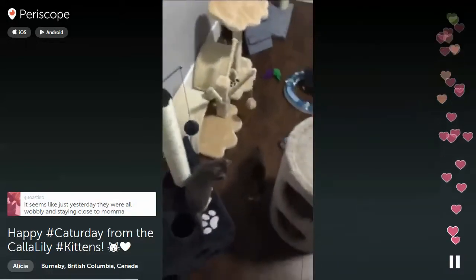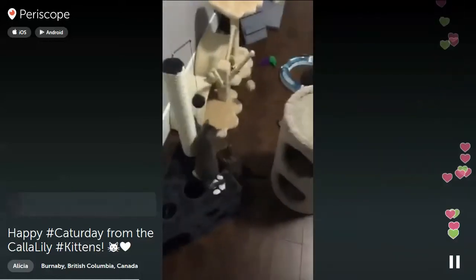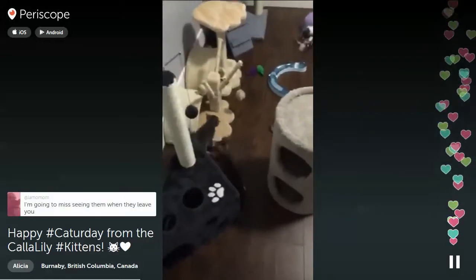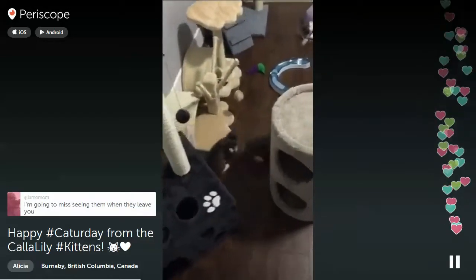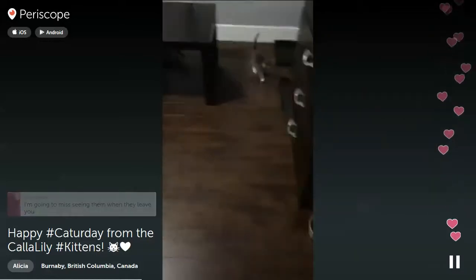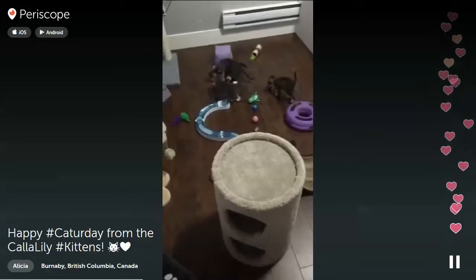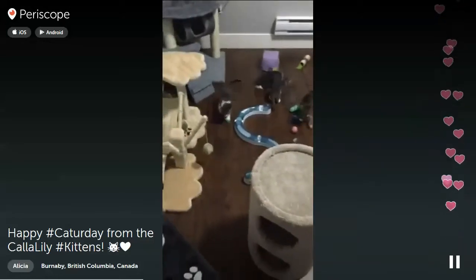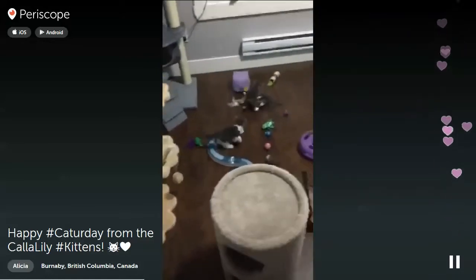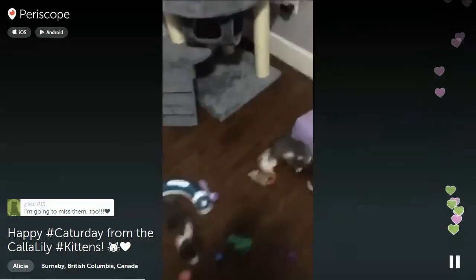Yes, it feels like it was just yesterday when they were trying to climb the kitten gate and were in their nest. Oh, so scampy. Zoomies. The kittens have zoomies. Captain's getting treasure. I'm going to miss them too.